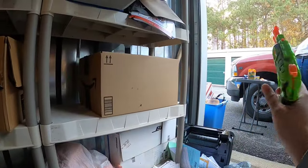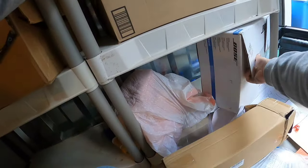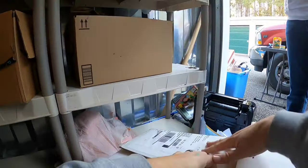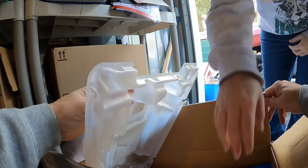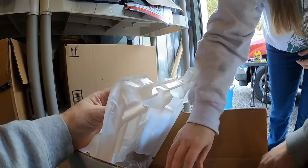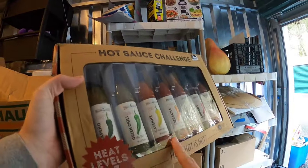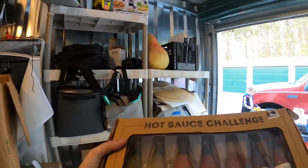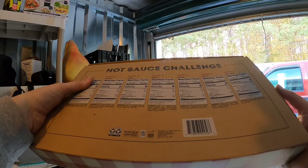This is a Nerf gun. Oh, it's not Bose. Not Bose. Got anything in there? It might be in here. That's the paperwork for it. They did have the hot sauce gift set. Look at there. Merry Christmas. I don't know how long it's been in here. Y'all dare me to try it? You dare me?